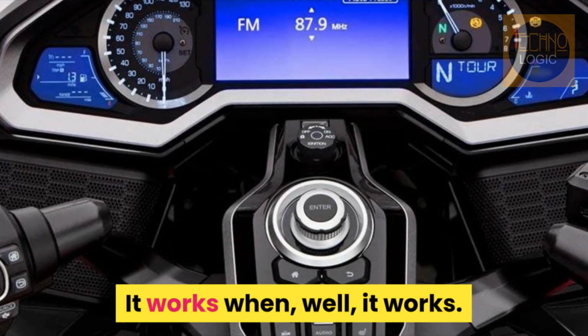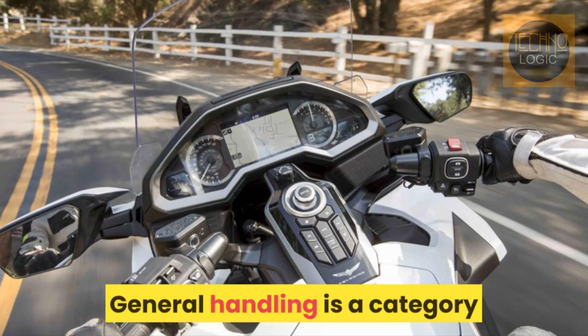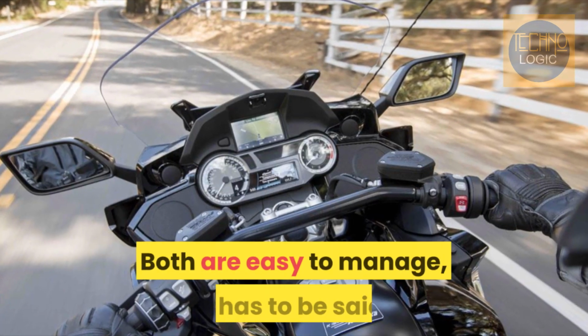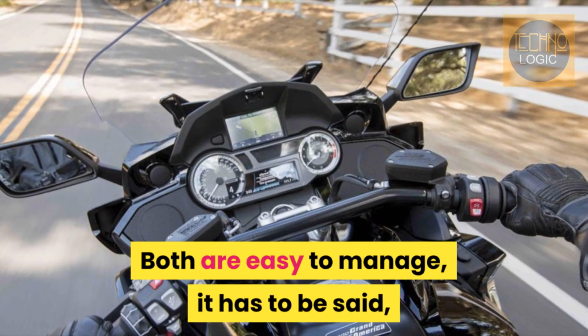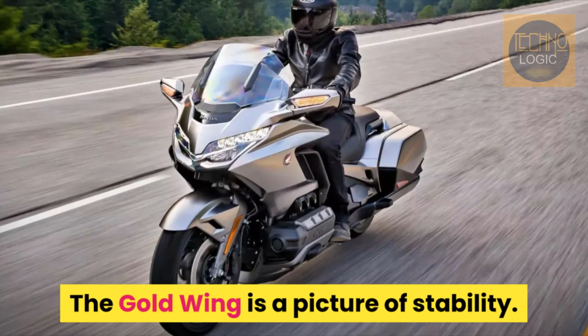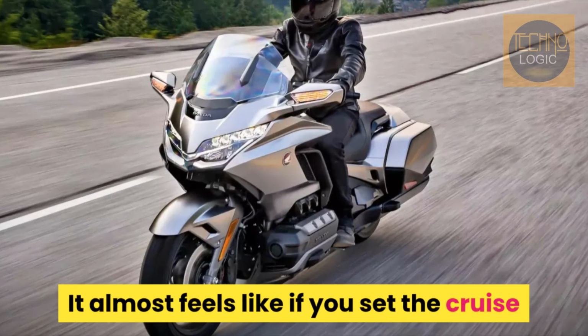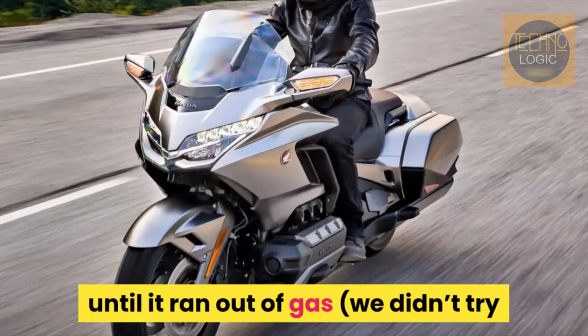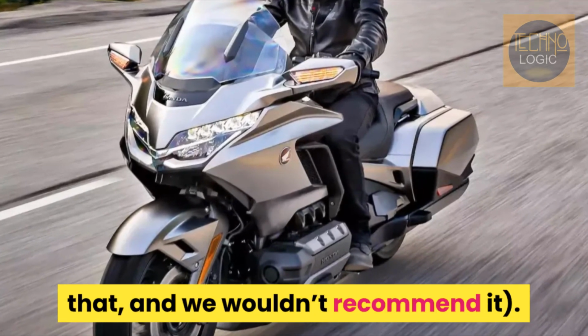It works when, well, it works. General handling is a category where the two bikes are especially different. Both are easy to manage, it has to be said, but the character and feel are totally different. The Goldwing is a picture of stability. It almost feels like, if you set the cruise and bailed out, it would just go until it ran out of gas. We didn't try that, and we wouldn't recommend it.